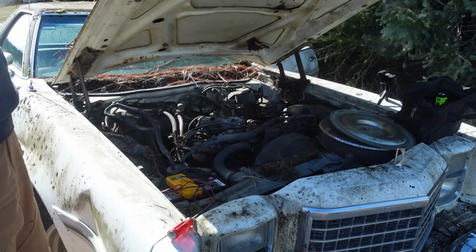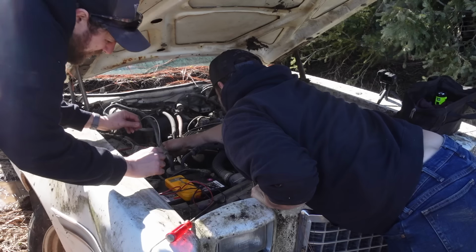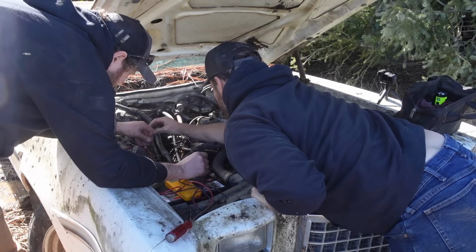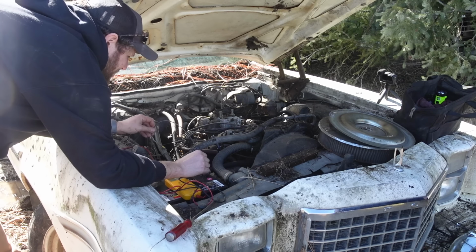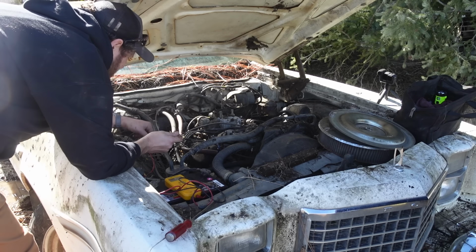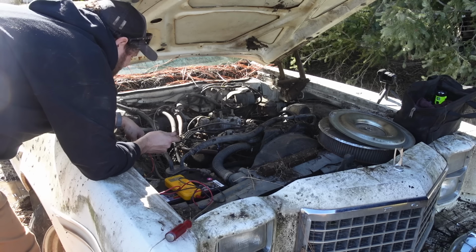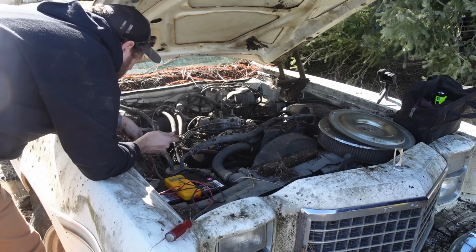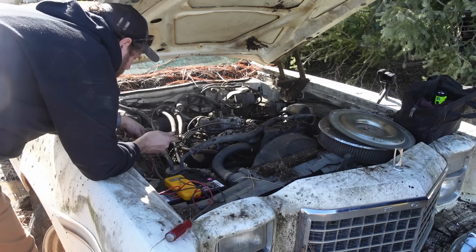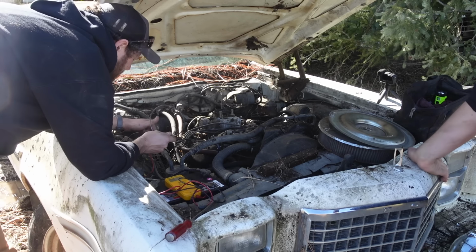I'm only getting 6 volts to the exciter wire on the starter solenoid. Okay, so here's positive. Okay, got a starter. Dang it, I should have brought the Lone Wolf. We are not getting voltage here. That's what I had to do on my pickup. I had to run brand new wire right here, from here to there.